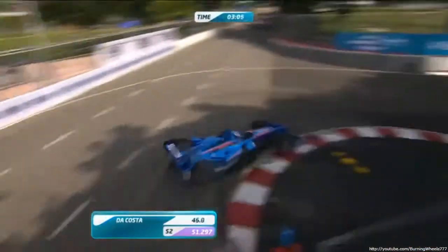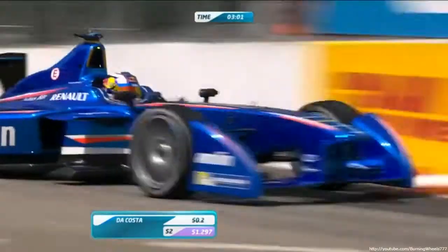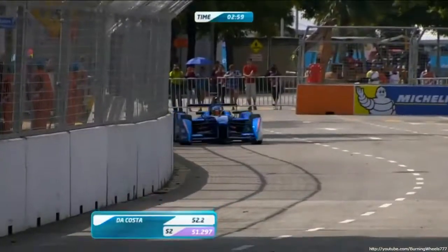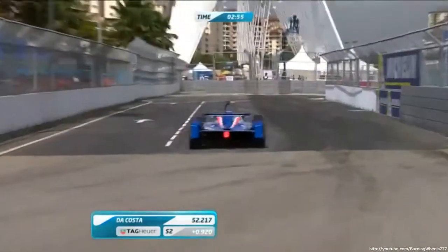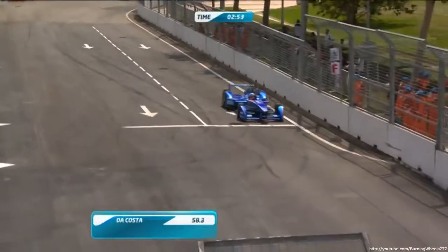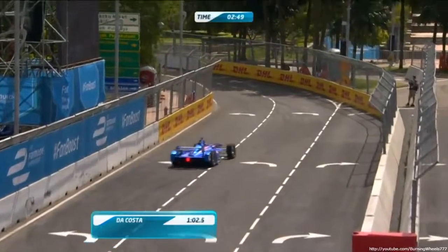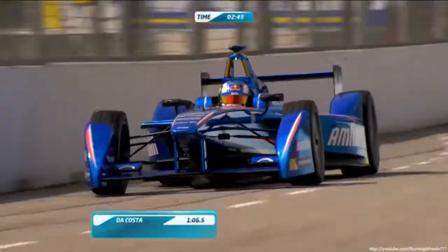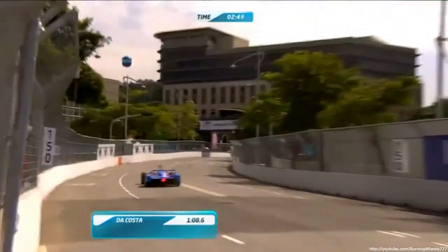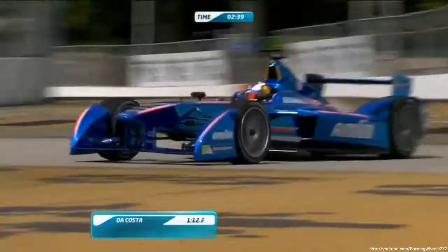This is Antonio Felix da Costa in the Amlin car, flicking through the right-hander of turn 7. His first sector is pretty good, actually, a 20.6. Middle sector is less so, a 31.6, so he's now just under a second slower than Nico Prost. So I don't think this is going to trouble the top 10 for Antonio Felix da Costa, unless you can get it really hooked up in the final sector. Bouncing over those bumps into the final corner at turn 12.